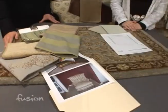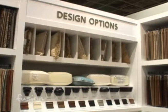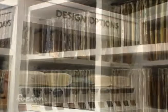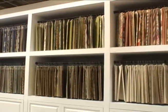Some great tips. So let's go to the design center and go talk about color and fabric. Let's go. Besides having a very large showroom with lots of vignettes of furniture, you also have a design center. That's right. And tell us a little bit about the design process that you have here. Sure. Well, if you don't want to measure your own room or you're a little nervous about what pieces will fit, we're more than happy to come out to your home. And what we do is we do the measuring for you.